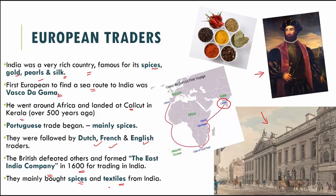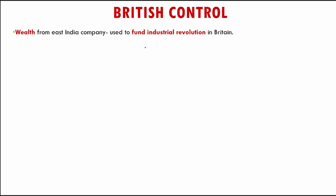So, what do you think led to the East India Company controlling the whole of India? Let's talk about the British control and how they gained control over India. The wealth of the East India Company was actually used to fund the industrial revolution that happened in Britain. The British now needed a steady supply of raw materials for their factories back in Britain, and they needed a market where they could sell all of these finished goods.